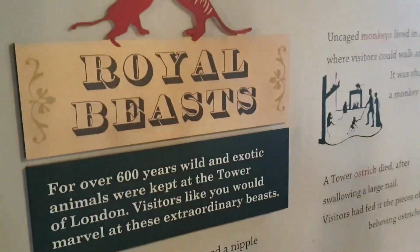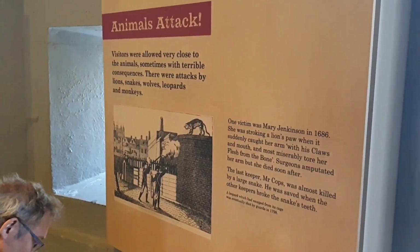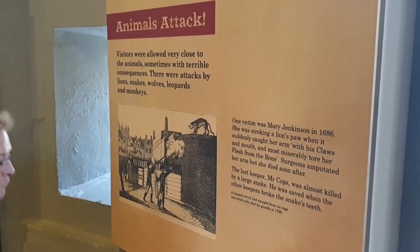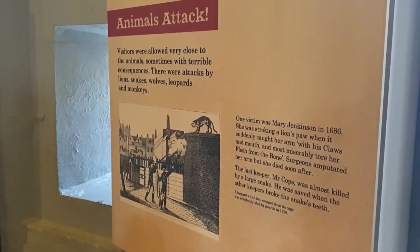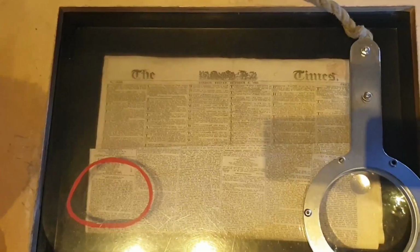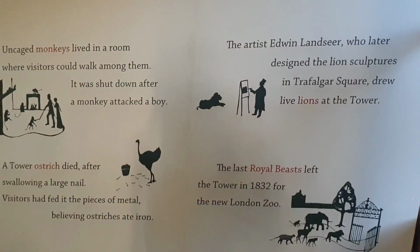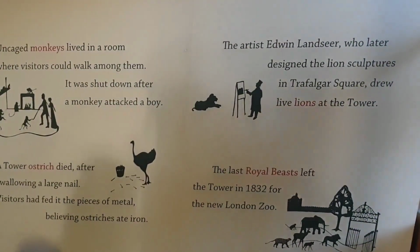Do you remember the lions at the beginning of the video? That's because the Tower of London was a zoo for 600 years. Could you imagine people and wild animals living together? That's why so many accidents happened. This was the original London Zoo.